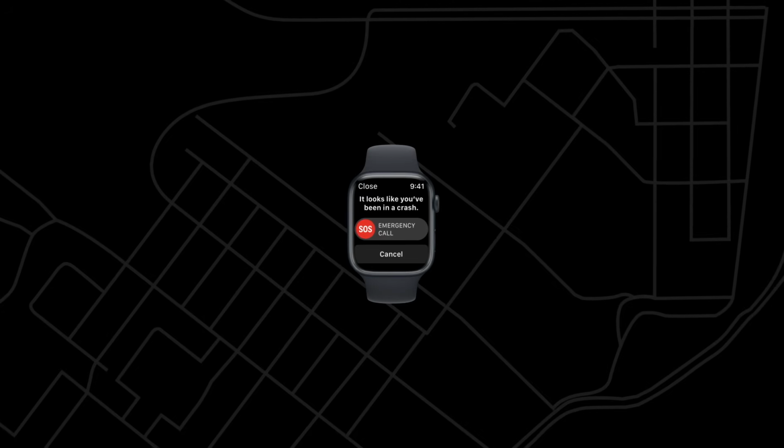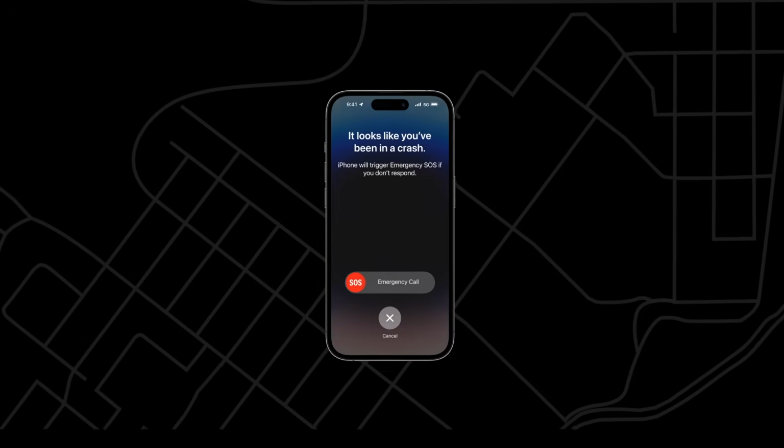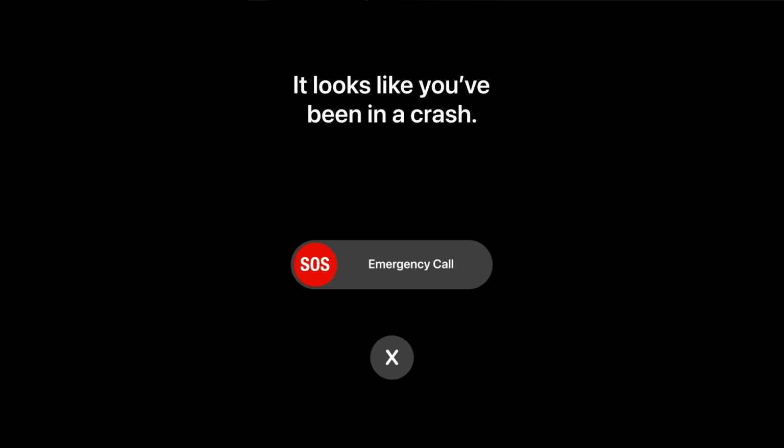When a severe car crash is detected, you'll interact with your Apple Watch if you're wearing one. Otherwise, you'll interact with your iPhone. An alert will display on your device screen for 10 seconds. If you're still responsive after the crash, you can choose to call emergency services immediately or dismiss the alert if you don't need to contact them.